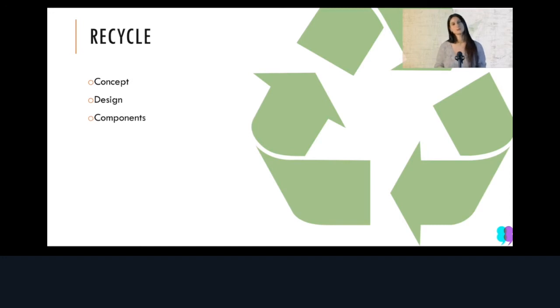Same as the design, it could be the components. So we have created a bunch of buttons, for example, why not reuse them in other projects? Same goes for the POC code. Usually we tend to create a proof of concept to just test our ideas and see how they really work or look. And of course, we can reuse the architecture. That means that if we build our prototype with a good architecture from the beginning, then we can reuse it as many times as we like.